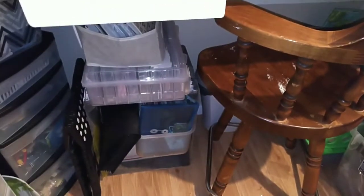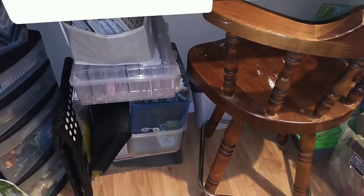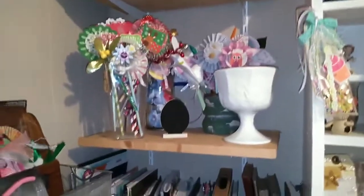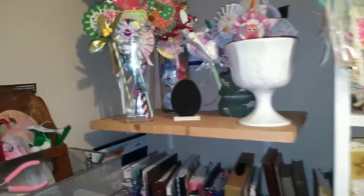This is a box for pictures, but I actually put embellishments in it. I would like to get another one or two of those and really get all my embellishments into one area. Again, this is friend mail, cards and stuff like that. And that down there is, I think, a box that I've been working on, putting stuff in for a giveaway.